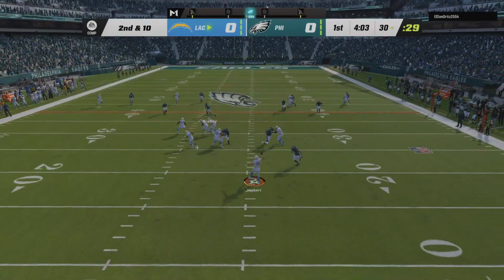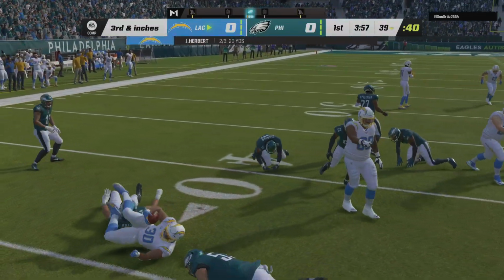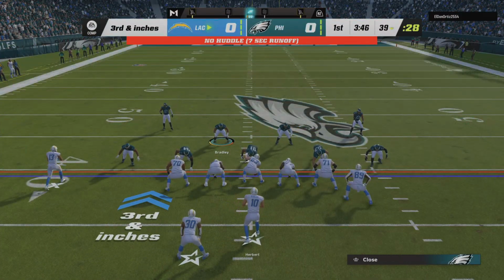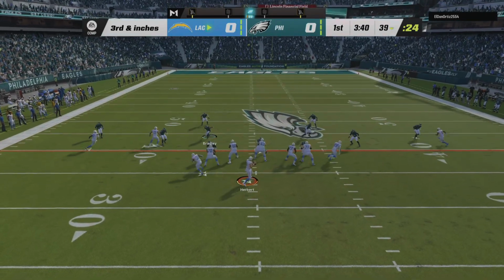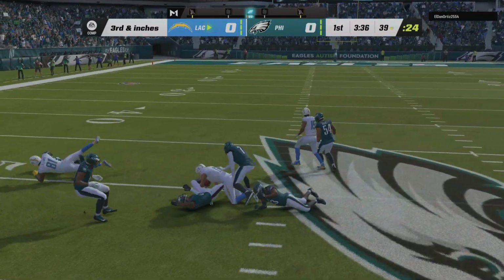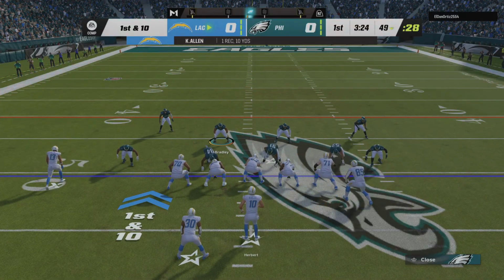Now it's Herbert. On the screen, this is Eckler. And he'll get it out near the 40 to the 39. Herbert throwing again. And this is caught. First catch for Keenan Allen. And he is going to have the Chargers 1st down as they're able to get the 3rd down conversion.